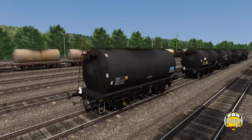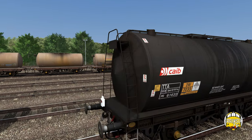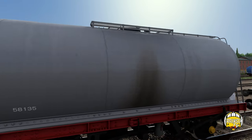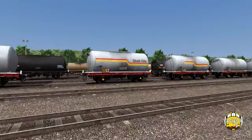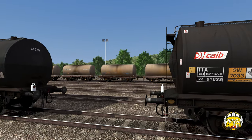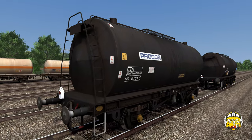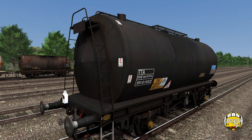And then at the back here, you've got a few black ones. So these are for bitumen, obviously, as we saw before. And these are TTA 2. These have got the angled ends on them, and sort of more pronounced. If you look at these ones, they're sort of rounded, but the TTA 2 has the pointed ends on them. And these, like I say, are for the bitumen mainly, rather than oil. They are still usable on oil as well. But when you see bitumen trains, the tanks of those are nearly always black.